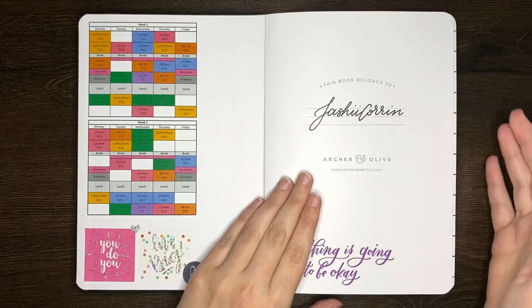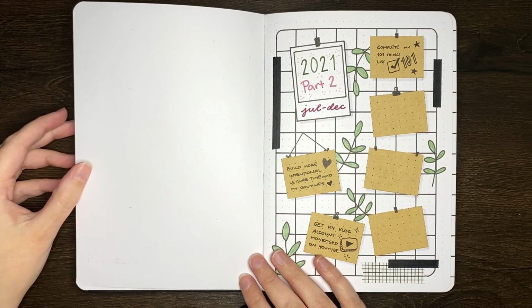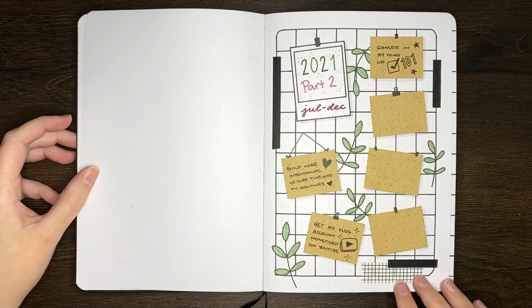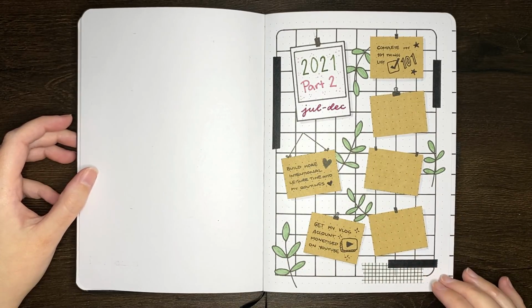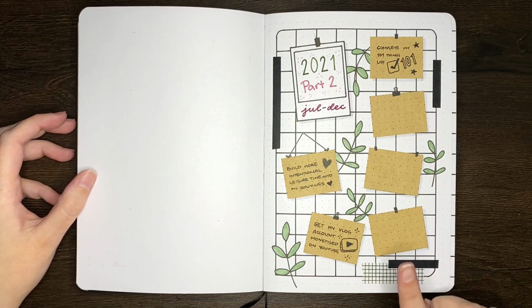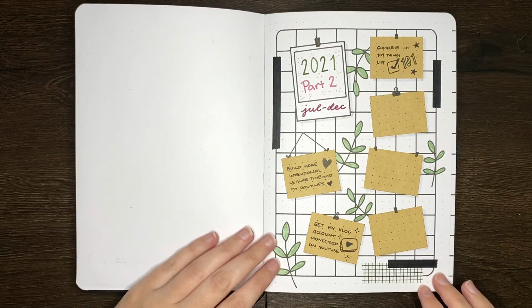We have my name on the nameplate, and then we're into the start of my 2021 part 2 setup. The intention for this page was that for each of these little craft paper boxes, I was going to write out my goals, so 3 boxes for quarter 3 and 3 boxes for quarter 4, following that idea of having 1 main goal and 2 mini goals. As you can see though, I did not end up using all those boxes.